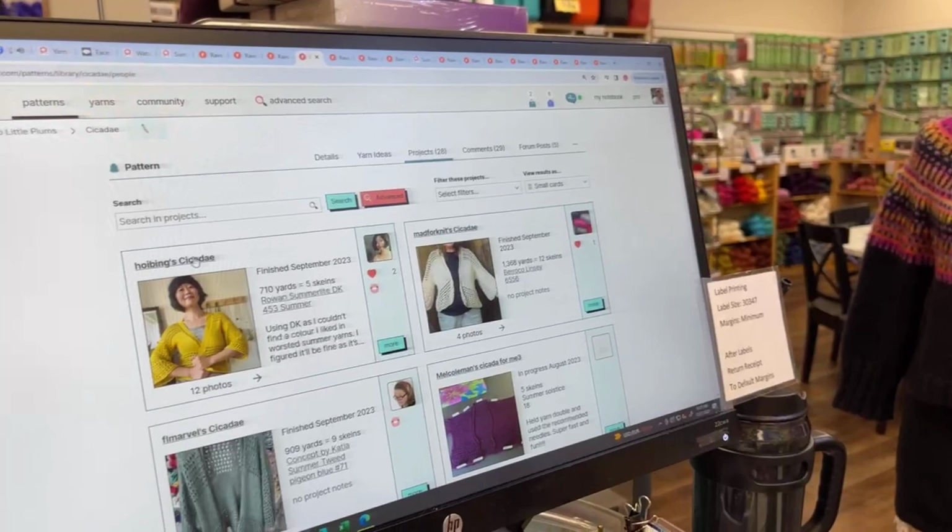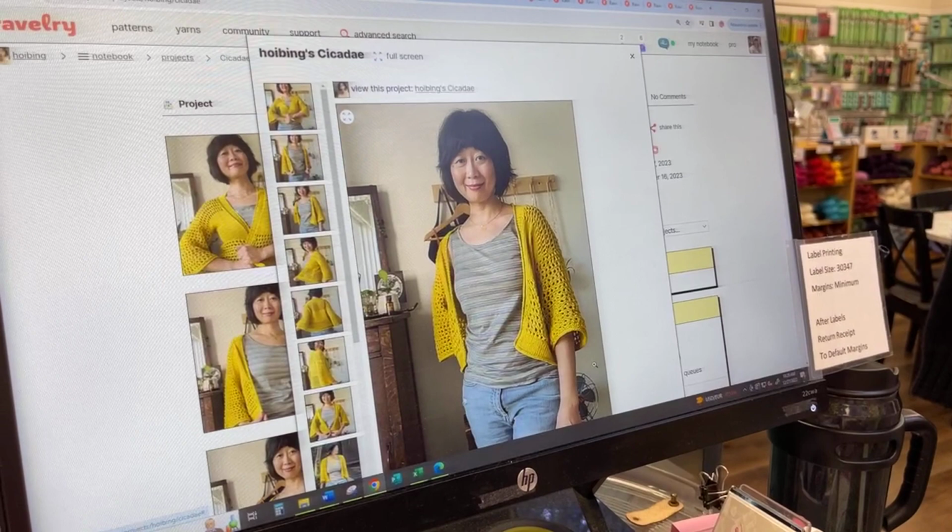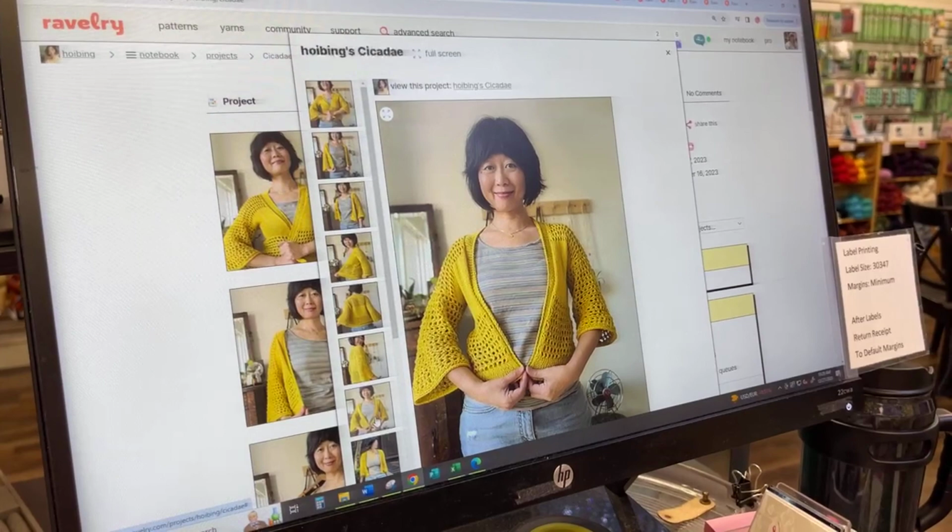That's crazy. Okay, let me just show you a few of the Cicada. This one's cute. I like that she's got it pulled tight. You could wear one of our magnetic pins to close it off. But look at this gorgeous little open. I would tend to pin it here.